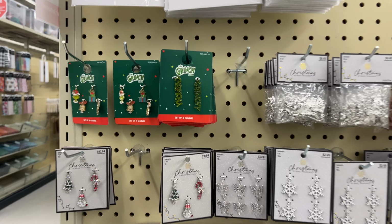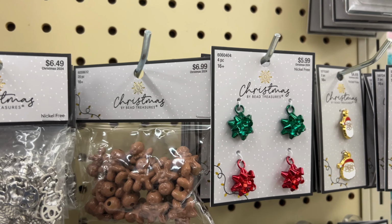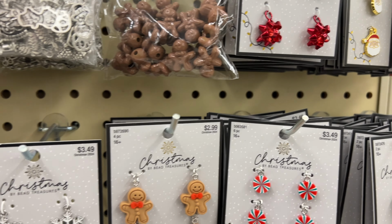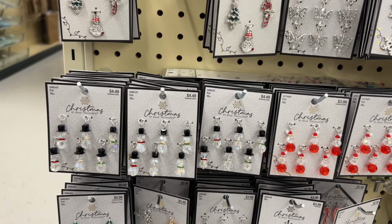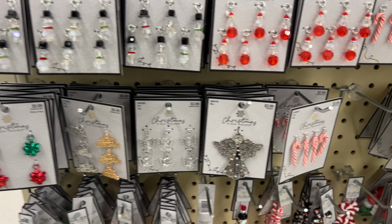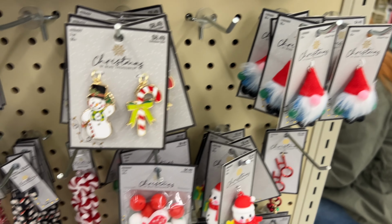On this side aisle, I found some miniature charms that can easily be turned into some dollhouse miniatures. These are all Christmas jewelry making components, but I always love using charms as miniatures. You can use these charms to decorate your miniature tree. They make some really great ornaments.